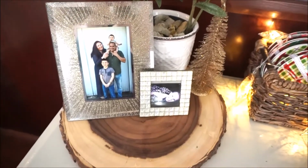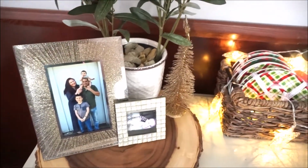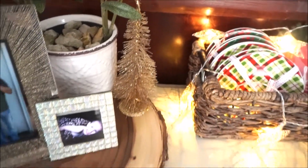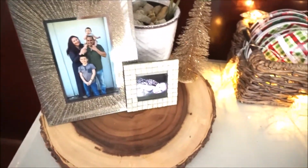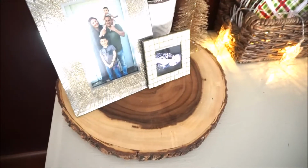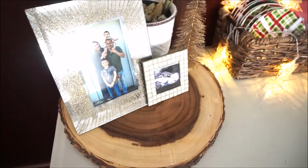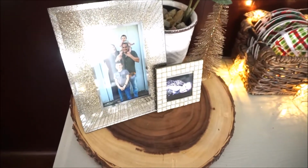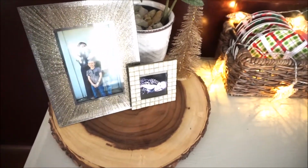In front of there I have a couple photos of my family, and then this little gold bottle brush Christmas tree. And then all of that is just grouped together sitting on this wooden log slice that was purchased from Target. I believe that they still have these. I think that they're part of their revolving collection, the Threshold collection.